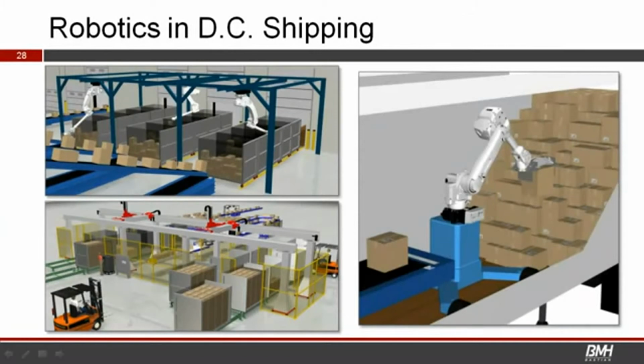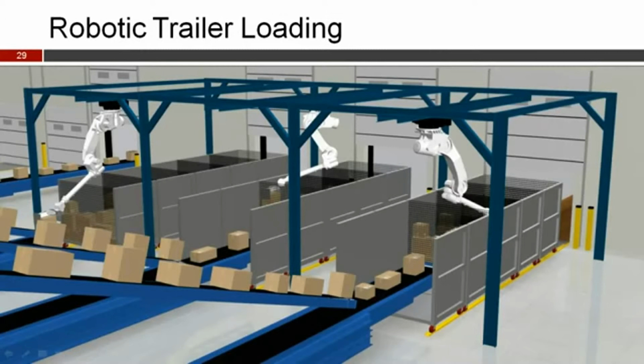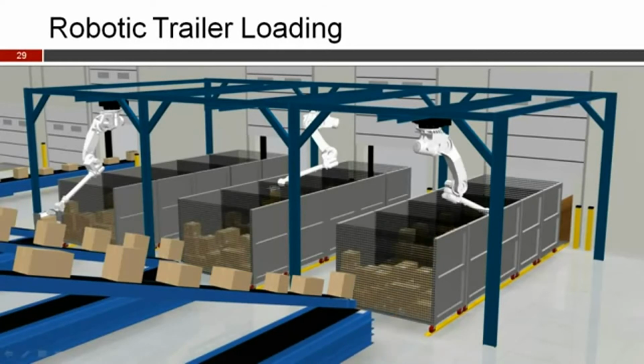Another area of focus in regard to use of robotics in distribution is decreasing the amount of labor in the shipping dock area. In this particular application, the customer had shipping containers that were filled and then moved onto trailers. So we used overhead gantry-style robots and inbound conveyors with extendables that went through the empty containers. We then filled each individual container with cases, placing the container netting up to contain the load while we continued to build additional shipping containers.